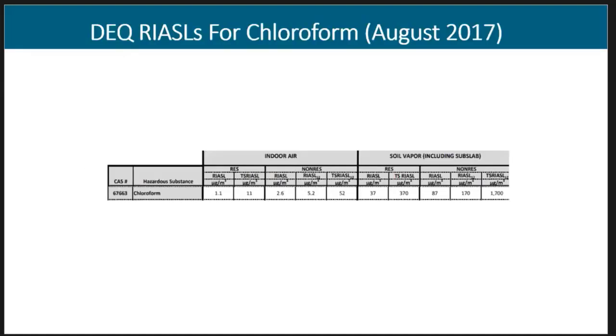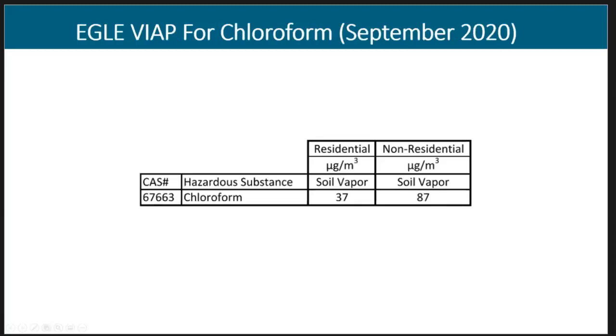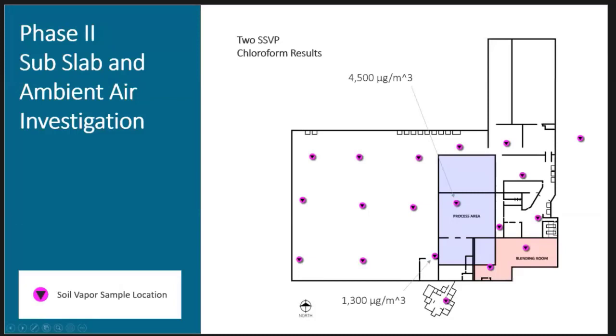Here's the numbers. The RISLs are the recommended numbers from DEQ in August of 2017, no longer DEQ, now Eagle. And then you can see that our numbers for non-residential were 87, which is considerably higher than what are recommended. So a couple of chloroform results here. You can see in the process area, and then off here to the side of the process area, where we got 4,500 micrograms per cubic meter. And then down here, we got 1,300 micrograms per cubic meter.